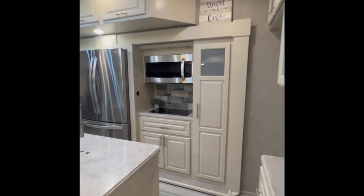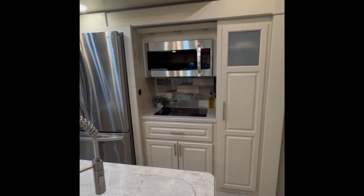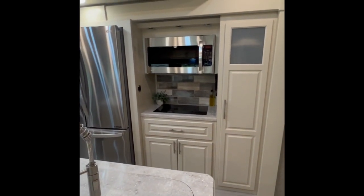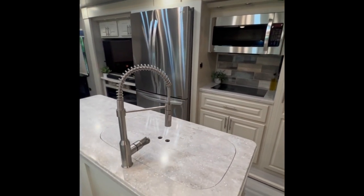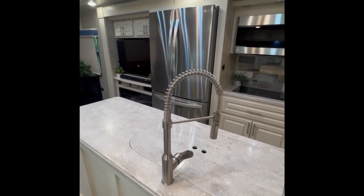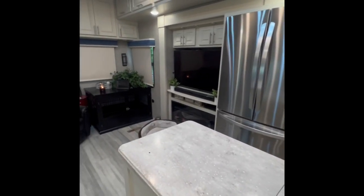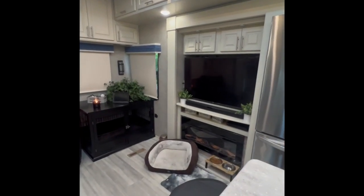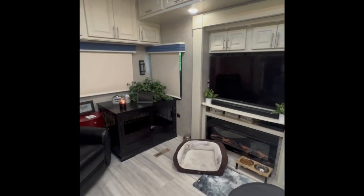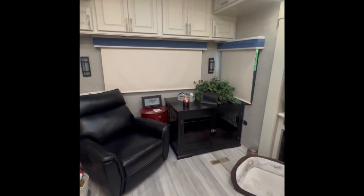It's kitchen, pantry, convection microwave, induction cooktop with 4 burners, residential fridge, sink covers, double sink. And you have your TV, fireplace, there is storage behind the TV. Recliner for the corner.